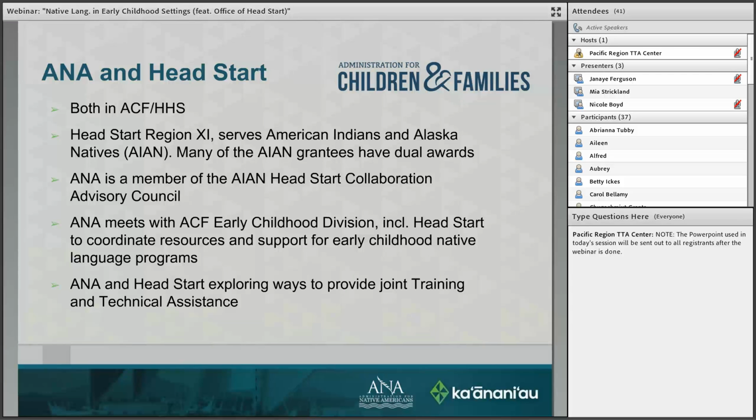We're also exploring ways that we can provide joint training and technical assistance. So, for example, if we know our TA is going out and there happens to be a Head Start center or a local Head Start, maybe we can partner with the Head Start TA provider to provide additional services. Or if they're going out to our communities, we can say, hey, here's what's going on with their ANA grant. Can you check on that as well? So we want to be able to really dovetail and work more collaboratively together so that it's more streamlined for our grantees.